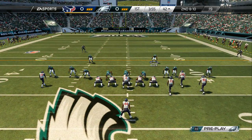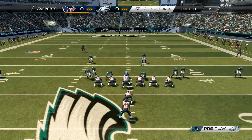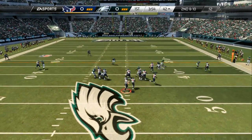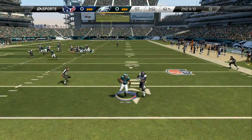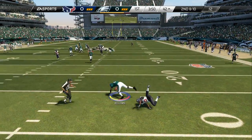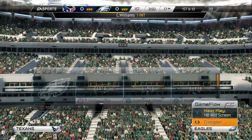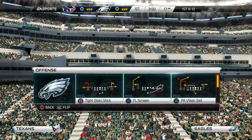After the incomplete pass, it brings up second down. Let's go. Throwing now to his left. Gary Williams has the pick. He's brought to a halt. Nice job of the defense that time. In position, they read the quarterback's eyes, and it led to an interception.